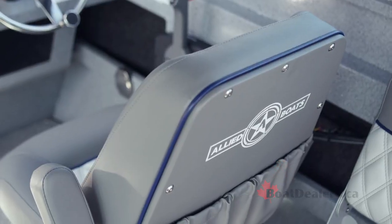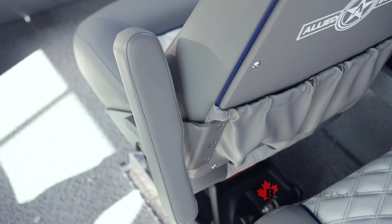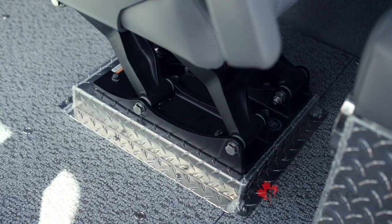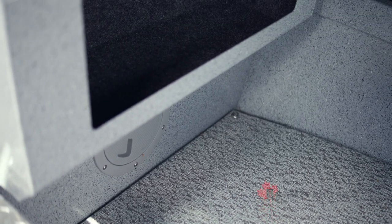There's a lot to be said about the helm station here in the P23. For me, it starts with this beautiful shockwave seat system. That's going to absorb and cushion any bounce as you're making your way to the cottage or the construction site. But let's take a look here on the starboard side. Proper access with an armrest to my Yamaha control system. Down below, lots and lots of storage. Really appreciate that cup holder down there.